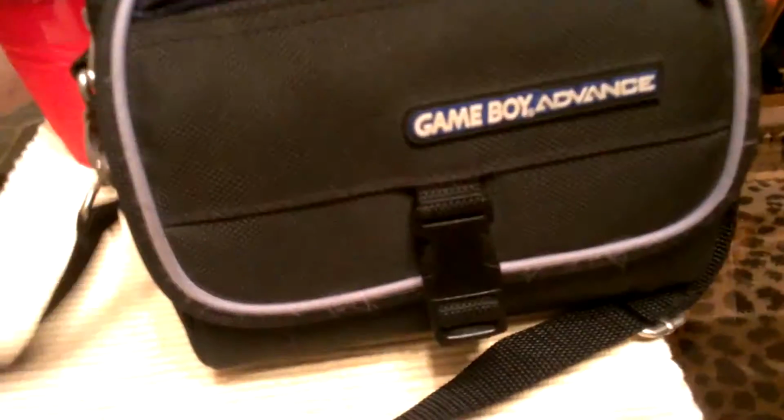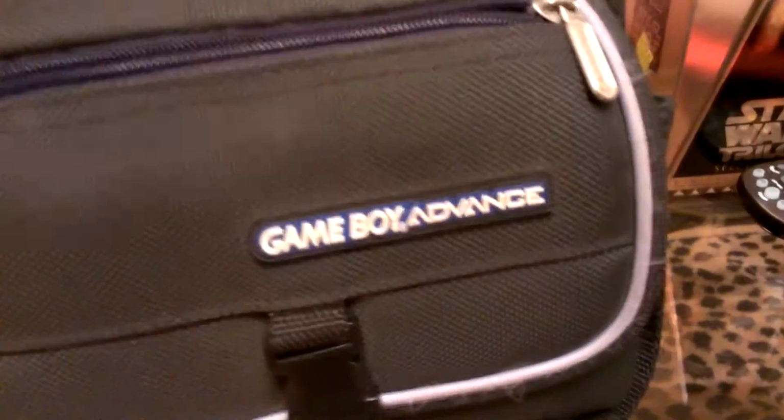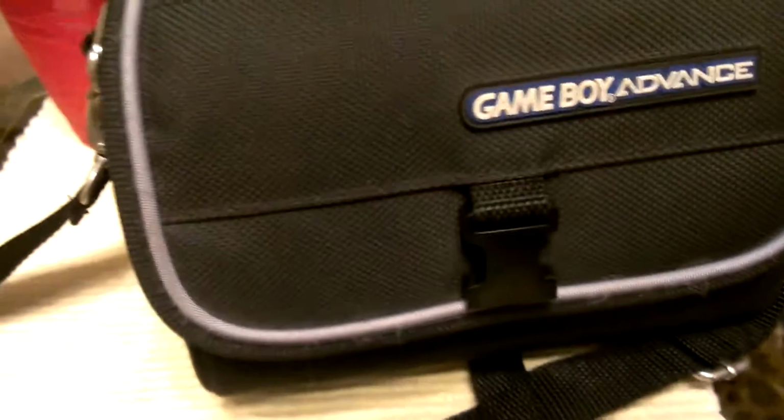I'll save the best for last. Last thing I got at the thrift store was a Game Boy Advance case. The price tag was $15. There was just a sticker right here. Thank God they didn't mark all these games up.